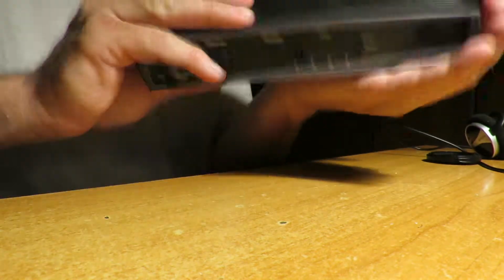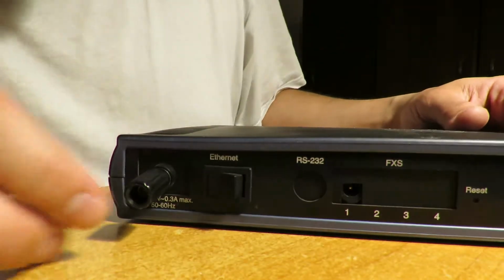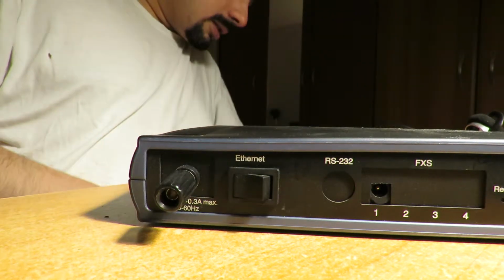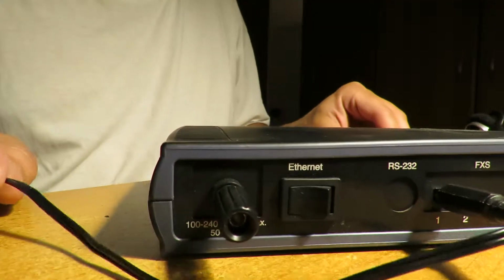This one doesn't. And doesn't come out. Stupid screw, come on. Oh, there it goes. Okay, just 2 out of 4 screws. This is now assembled, I think. Let's give it a go. See what happens. Let's turn it on too.